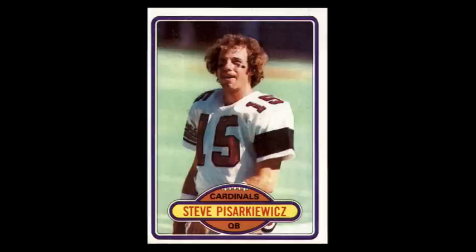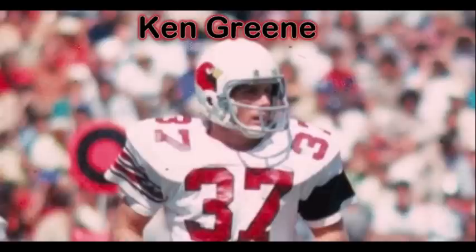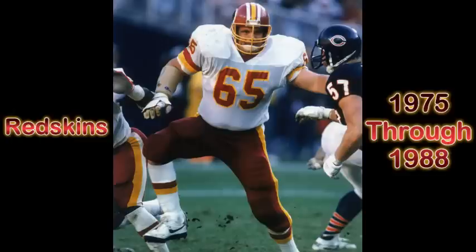The Cardinals used the 1977 pick to get quarterback Steve Pisarkiewicz. He started 4 games in 2 years for them and was a flop. They selected safety Ken Greene in 1978's first round, and he intercepted 5 passes in 5 years. Strike 2. Their 1978 second-round pick was traded to Oakland. This is difficult to grade, and I'll give the Cardinals a C-.